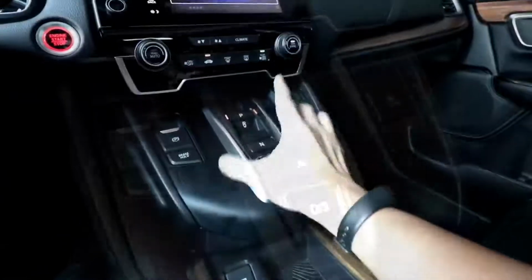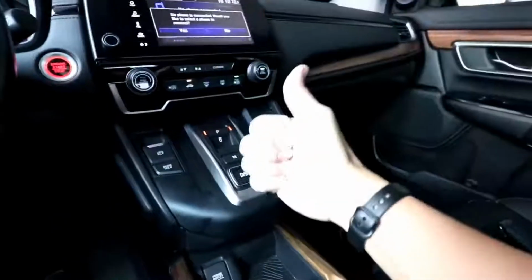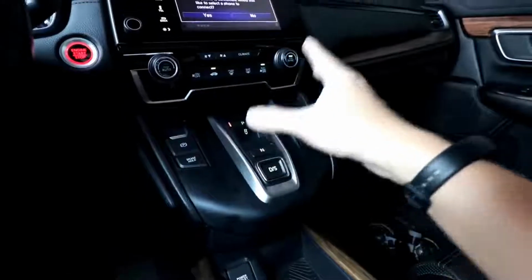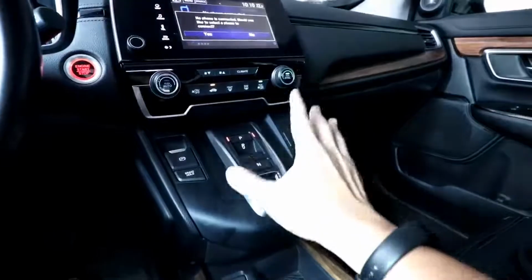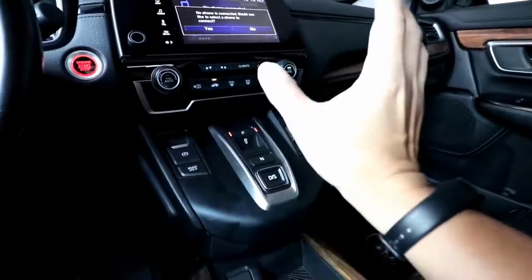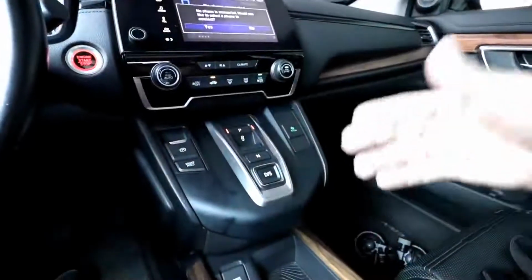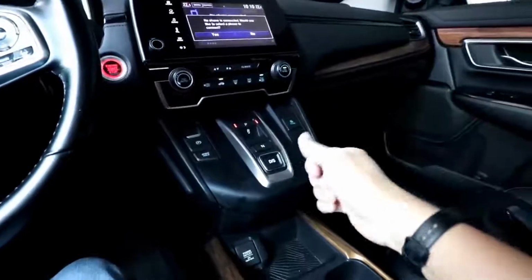This, by the way, is a 9-speed automatic transmission, so kudos to Honda for that, for giving us a 9-speed automatic in their top of the line CRV SX all-wheel drive. This is not a CVT, and this would make better use of all that torque, all 300 Newton meters of torque that can be found in this diesel engine.